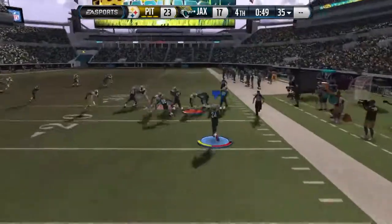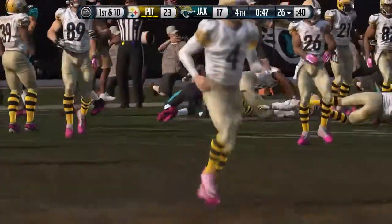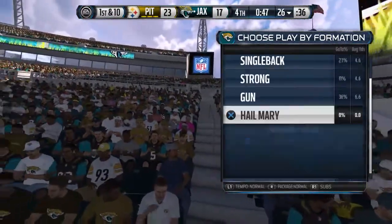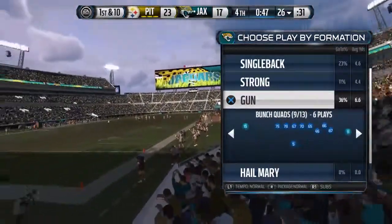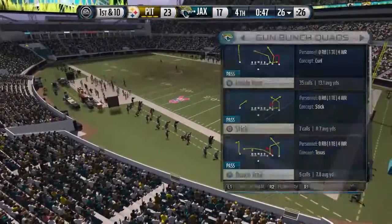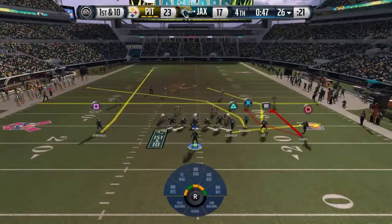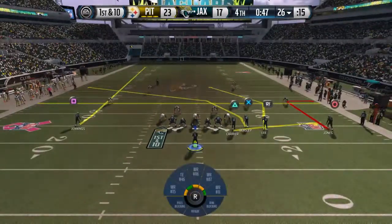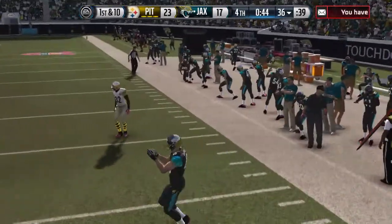He'll take it from the four. And the tackle is made right around the 26-yard line. The Jaguars are at the line, and they are out of timeouts. First down. Let's see what they come up with here. Bridgewater standing back in the shotgun, ready for the snap. To the outside. The catch is made.